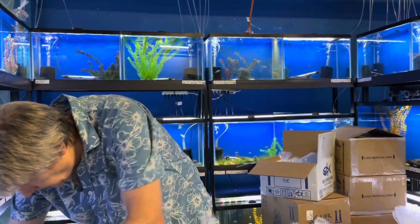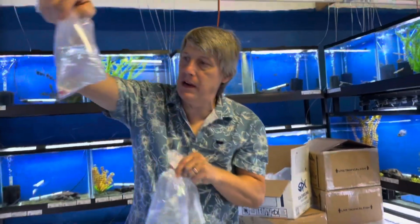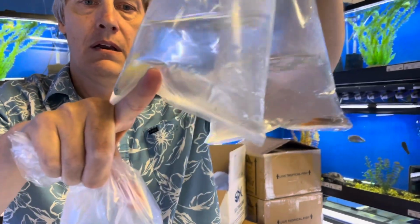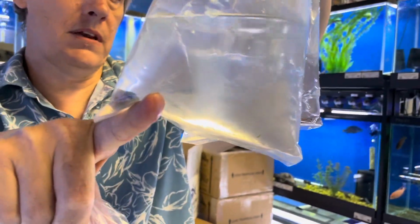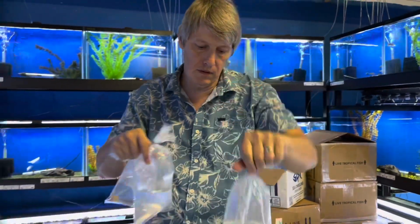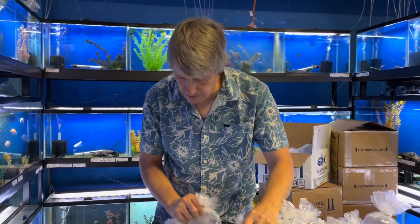And a couple more in the box. Here we go. Finish off strong. This is a bicolor pseudochromis. This is, that's a type of, is that a fork tail? Yeah, it's a fork tail blenny. And that one is called the orange tail or flame tail blenny as well. Got that mixed up somehow, but it's something in that order.